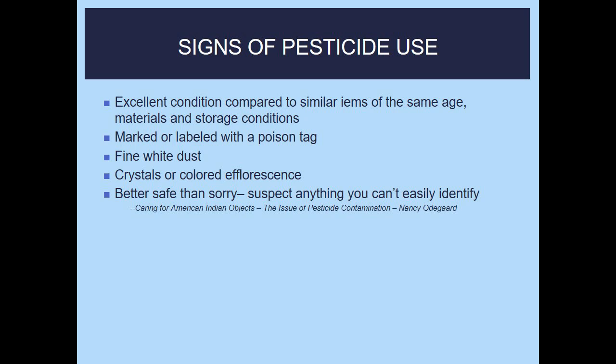And those are signs from the fantastic book, Caring for American Indian Objects. I think it should be on the references, and that's the chapter on safety by pesticide contamination by Nancy Odegaard, who is presenting multiple sessions, not this one. Well worth reading and having.